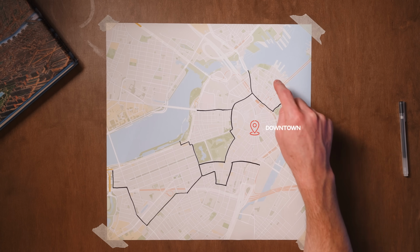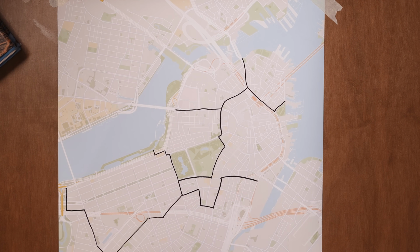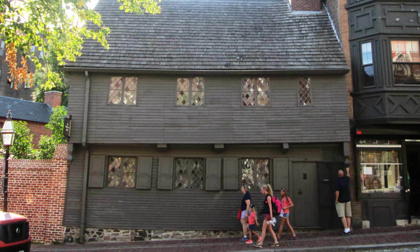Both downtown and in the North End are where some of the earliest settlements were. But the whole area is very densely settled, and it's evident in the street pattern. In fact, it's right here in the North End where Paul Revere's house still stands. And it's the only surviving building from the 1600s in all of Boston.